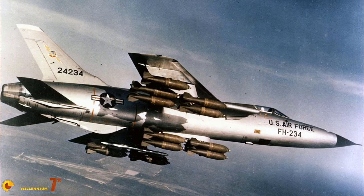Republic F-105 Thunderchief. Yep. This is the prototype of the attack plane. It is another staple of the history of aviation. It had its heyday during the Vietnam War, where it was used to bomb North Vietnam and everything else.